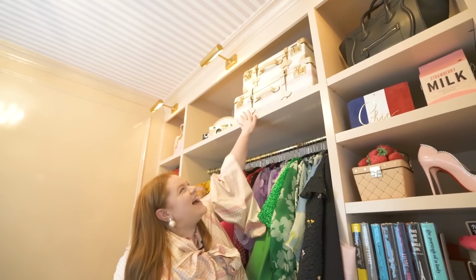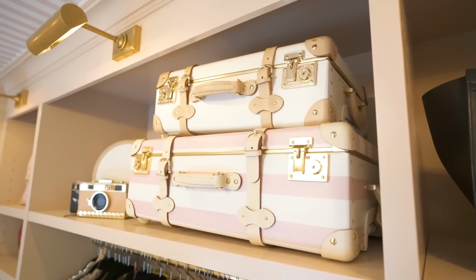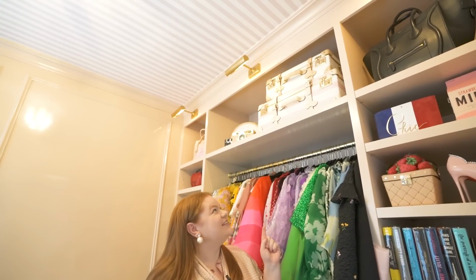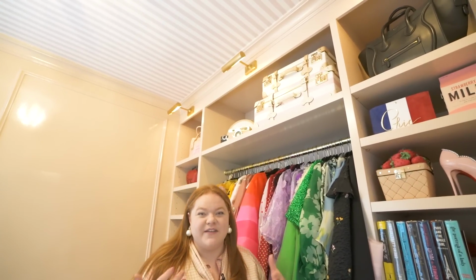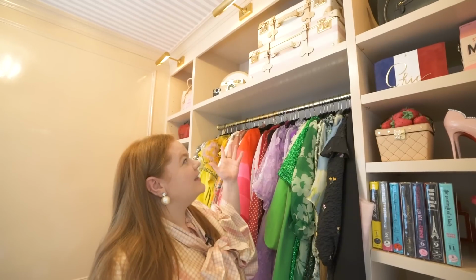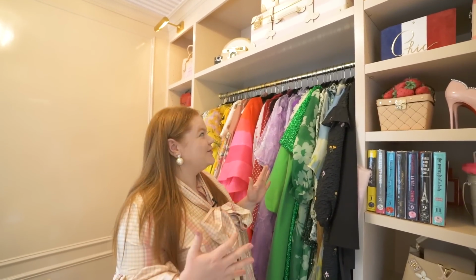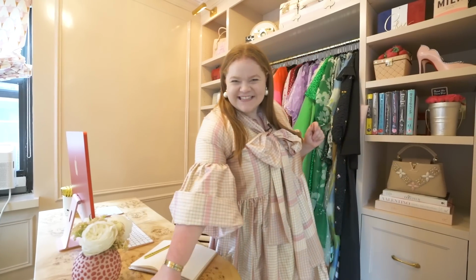So on the very top, we have my luggage, which conveniently matches my ceiling wallpaper. And these are actually functional suitcases. They're really great because it kind of goes with that vintage feel, but has modern amenities. And it looks like a vintage trunk, but has wheels. It has all of the things that you want for a regular suitcase, but made to look like a vintage trunk. And then here is my desk.